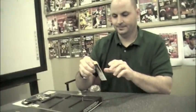Oh, I'm liking this one. I'll let you do your pack, but I like the lineup of names I'm seeing on this booklet card. There's a blue version of Paul George, 49.